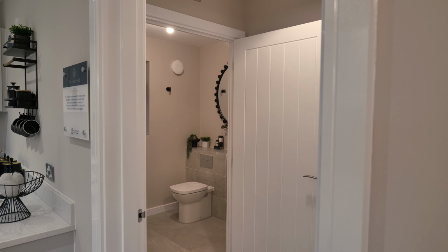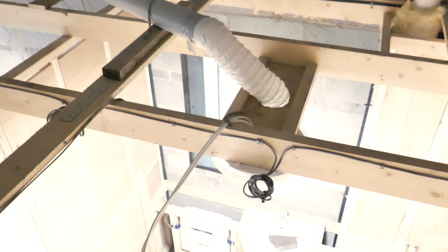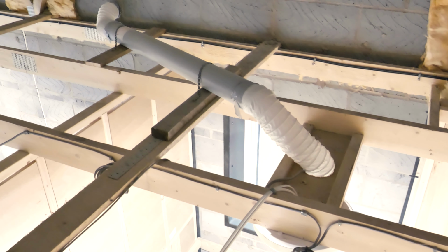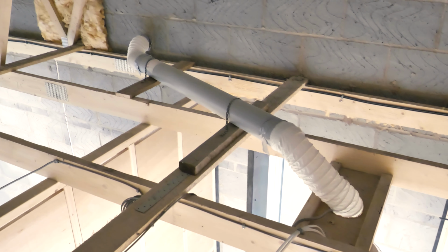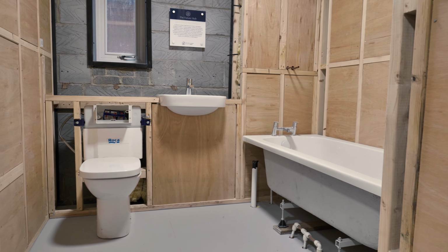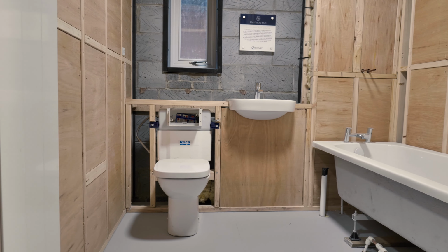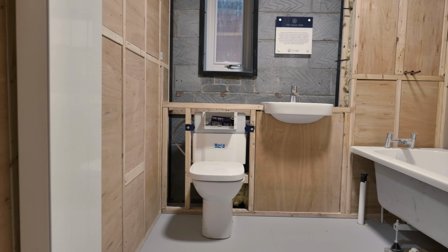This ventilation system is quieter and more efficient than the more commonly seen types of intermittent bathroom fans that would have been used previously. It is a decentralised mechanical extract ventilation system known as a DMEV. It works continuously to draw moisture and stale air out, enhancing air quality and preventing condensation.